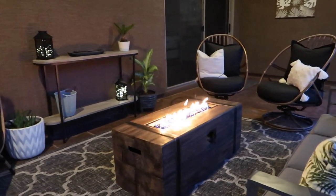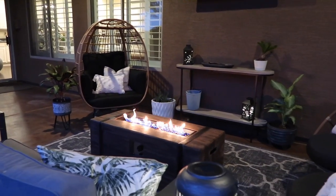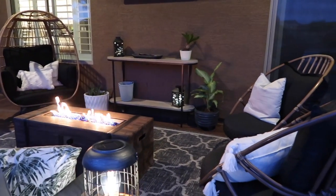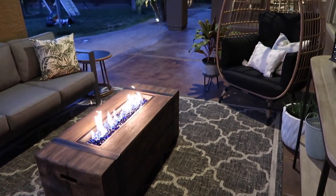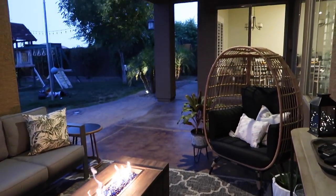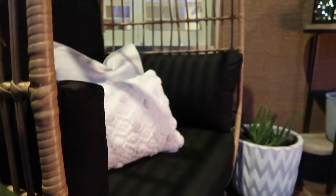So that is everything for our backyard patio makeover. I love how everything turned out at night. It honestly is just my favorite, especially with a fire lit. It's so cozy and warm and inviting. But even during the day, it's just awesome. We have been finding ourselves sitting out here during the day, even though it's like 105 or 110 degrees.